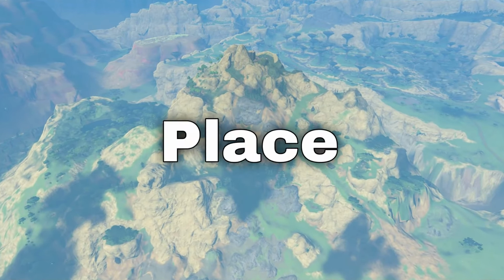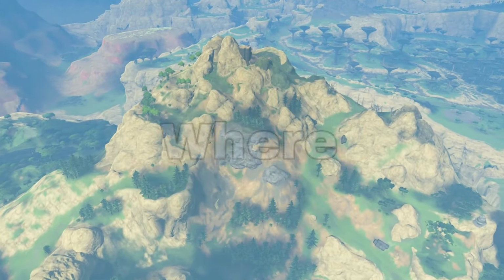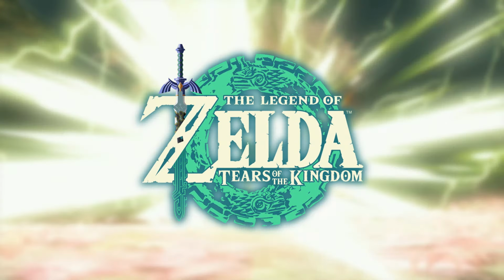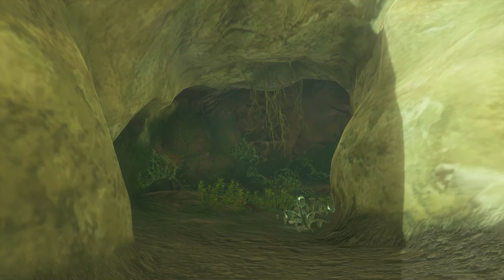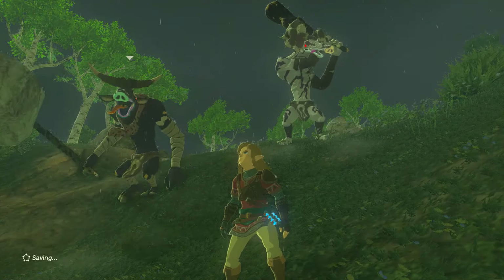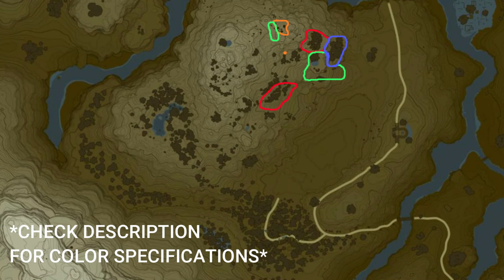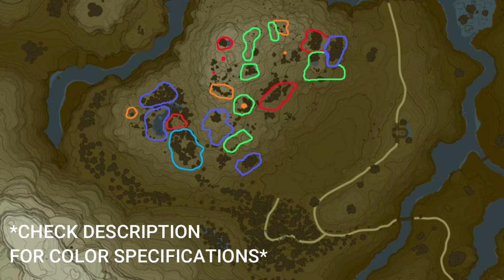Satori Mountain is a place in both Breath of the Wild and Tears of the Kingdom where players can go to find an abundance of materials. And today, I'm going to be giving you a guide for it. In Tears of the Kingdom, I'll be showing you where shrines, caves, Koroks, enemies, food, and animals are on the mountain with this map. Everything I mention will have a highlighted border around it to help guide you.